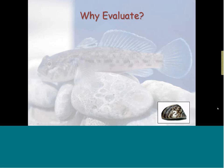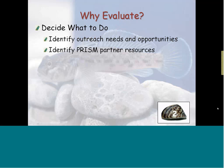Some of the questions that people ask when we first talk about evaluating programs is, why should we evaluate a program? And generally, when you're looking at evaluation, the first thing you want to do is decide what to do. Identify what your needs are for outreach and what kind of opportunities you have. This will help guide you toward where you're going to be doing evaluation. Identify what your PRISM partners' resources are, both for the program that you're going to be undertaking and for participating in doing the evaluations.